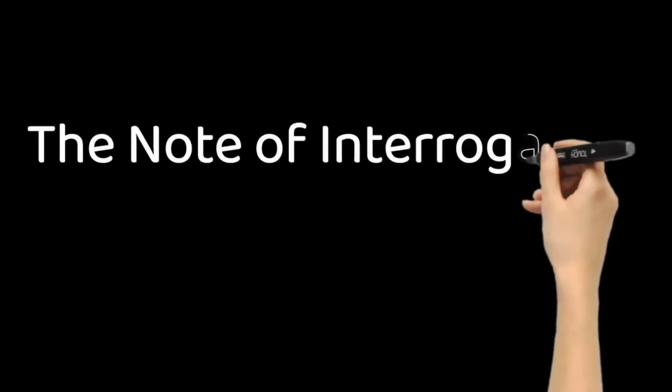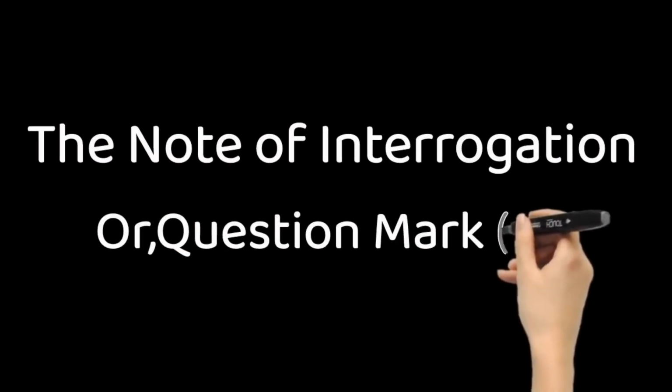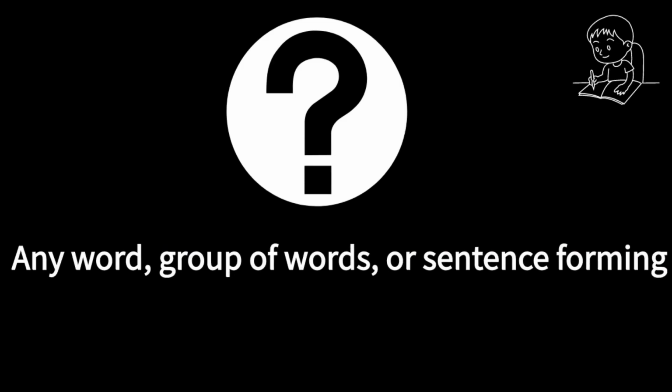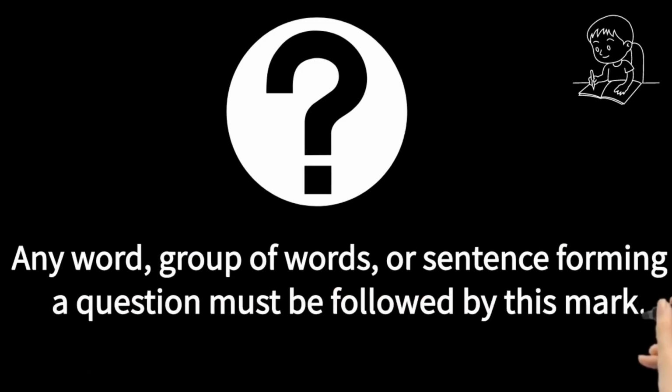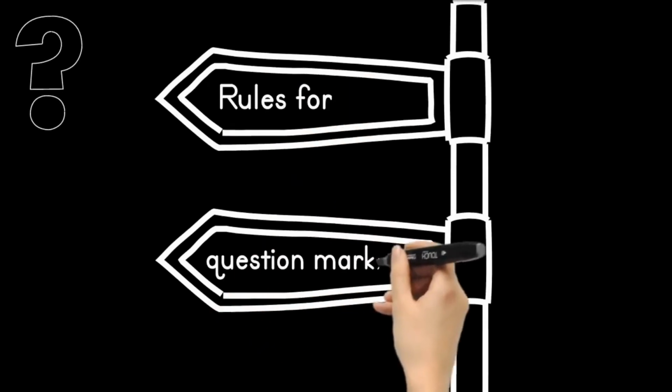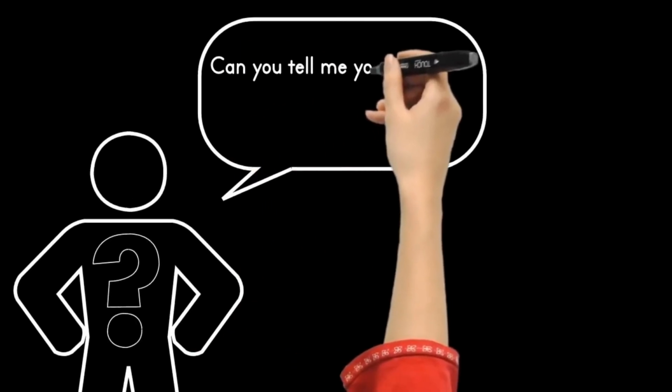The note of interrogation, or question mark. Any word, group of words, or sentence forming a question must be followed by this mark. Rules for question mark. 1. Can you tell me your name? Wherefore art thou, Romeo?